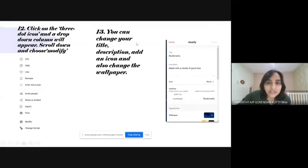So you can change the title, all right? Here, the present title, the default, is bookmarks, all right? The description that is given in the default is made with a stroke of good luck, okay? And then there are no icons here. So what we can do is click here at the bookmarks, backspace, and add our own title, all right?